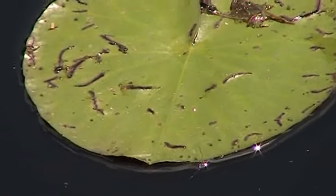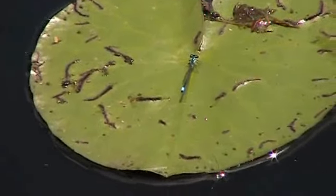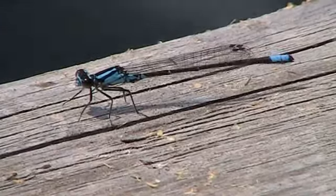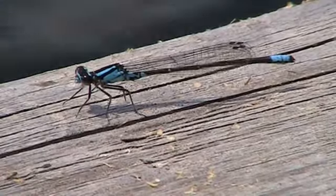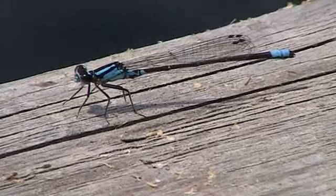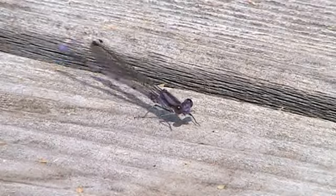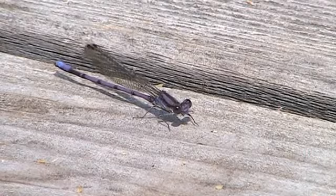One of the coolest things about the pond are the damselflies and dragonflies that live there. Here is the lily pad forktail, a tiny little damselfly. And then one of the other common damselflies around the dock at the pond is the variable dancer.